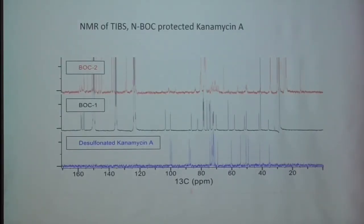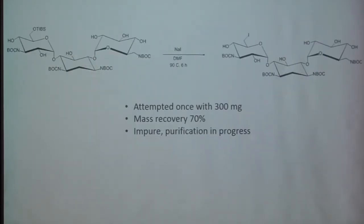Okay, again, just so you believe me, we did do the C13 on it, and this is an overlay of Kanamycin-A, the Boc compound. Now this is the TIBS. And notice the changes. We see the isopropyl groups, those carbons that were off the benzene ring, and we also see aromatic carbons, those are from the benzene ring, showing up. And so we've demonstrated that we have in fact produced that compound. Okay? And then we're at the point where we can try to put our halide in that position.